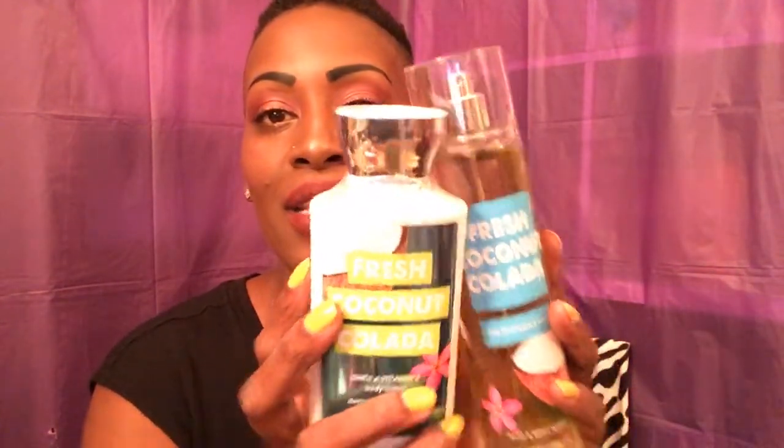Fresh Coconut Colada. And this is my backup. So I finished one already. This is my second backup, and I have a third backup. So that's that one for number 9.